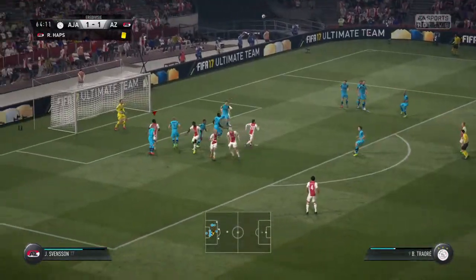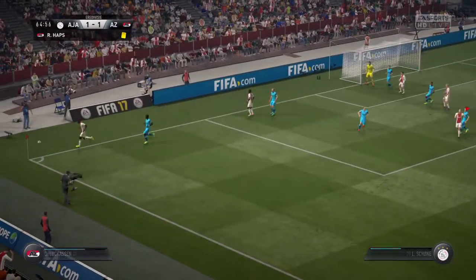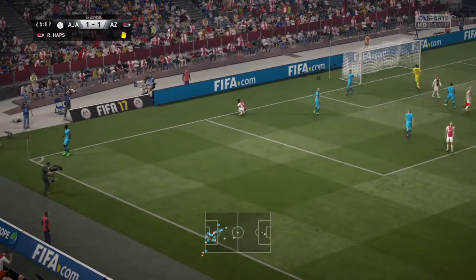He steps up for the free kick. He's out quickly, and he's stopped the shot there. You can see the deflection there, corner.